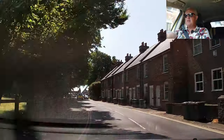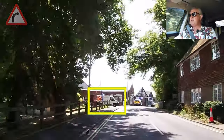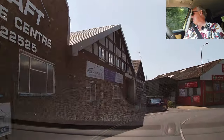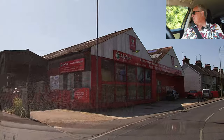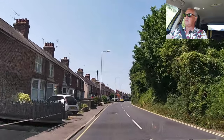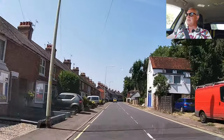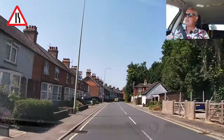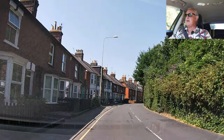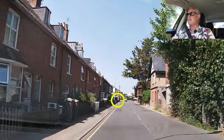I'm keeping my speed at 25. It's probably a 30 zone. We've got a blind bend up ahead. I'm spying reflections in windows and cars to see if I can see any oncoming traffic. Nothing parked on the main road. It's rather cool. Sign tells me the road narrows ahead. You can see all the reflections in the house windows. Use that to your advantage. You can use that to see if there's any oncoming traffic.